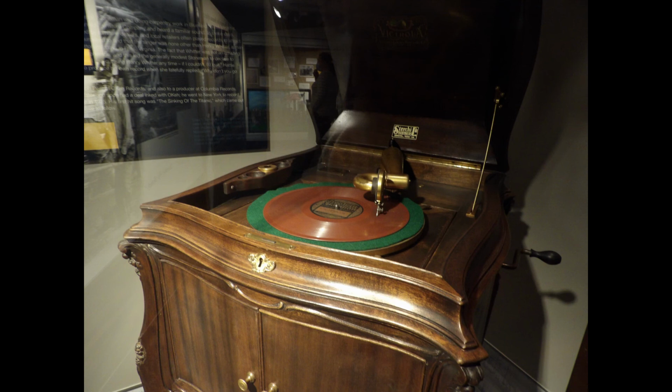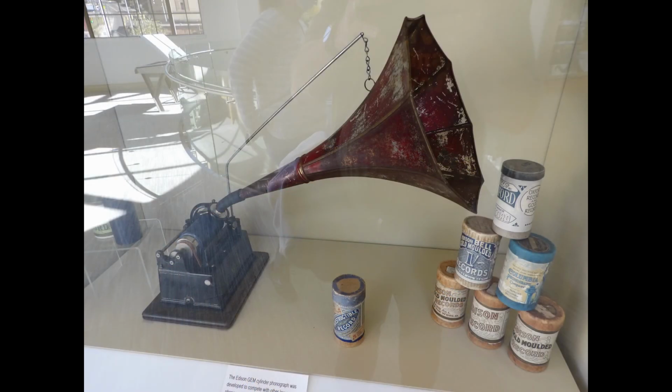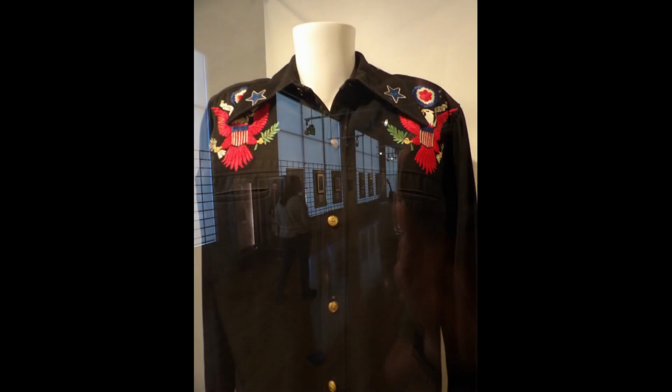Here's a Victrola, a 78 player. This is a wax cylinder player playing the Edison wax cylinders. Probably not very hi-fi. Here's a blurry photo of a 78 by Mr. Hank Williams. Most of you recognize this guitar. This is a Telecaster. I don't believe this was Waylon Jennings' actual guitar. It may have been. It's definitely the same model.